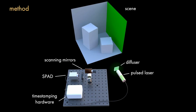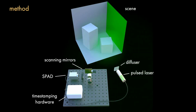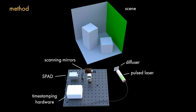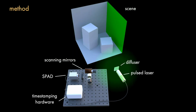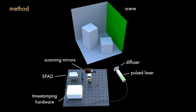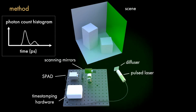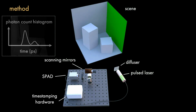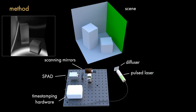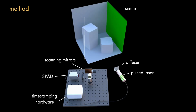Our capture setup consists of a picosecond pulsed laser that illuminates the scene with millions of pulses of light every second. We use a single pixel SPAD and a pair of scanning mirrors to measure the precise arrival times of photons scattered from the scene. For each scan point, the photon arrival times are accumulated into a photon count histogram. After scanning, the histograms are collected into a 3D volume representing a transient video of the scene. We capture this transient video from multiple viewpoints.